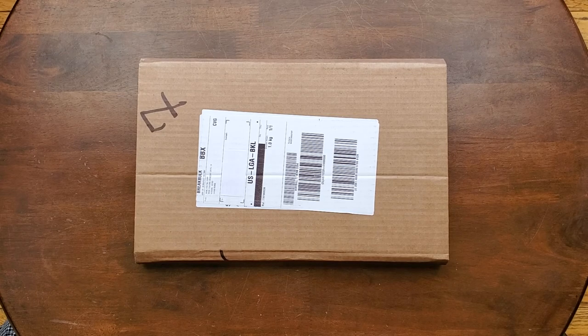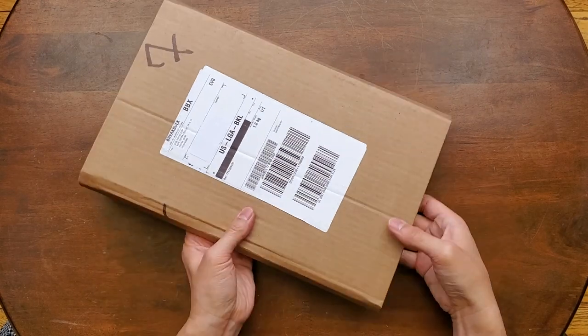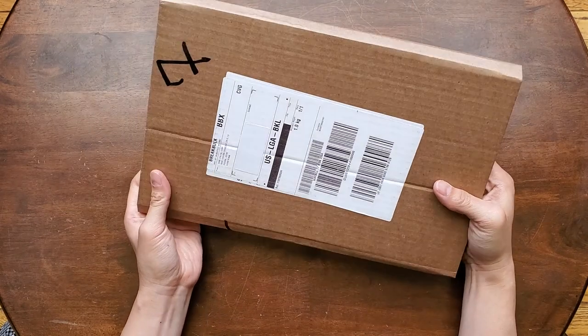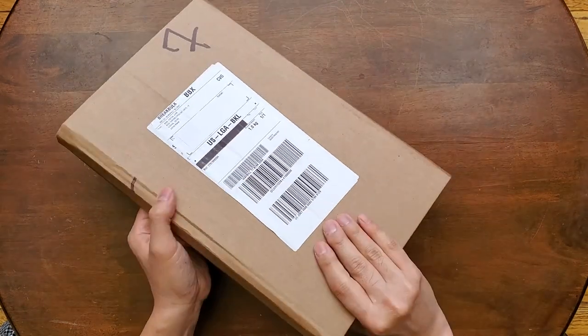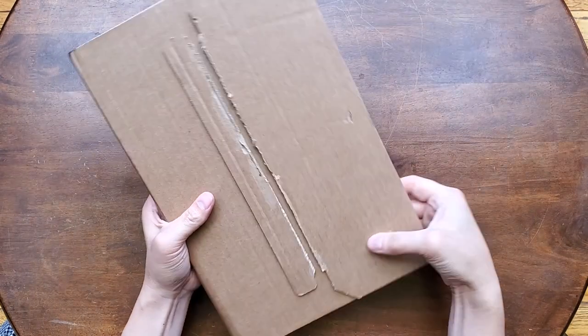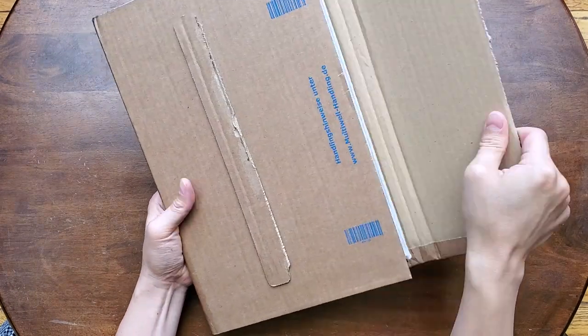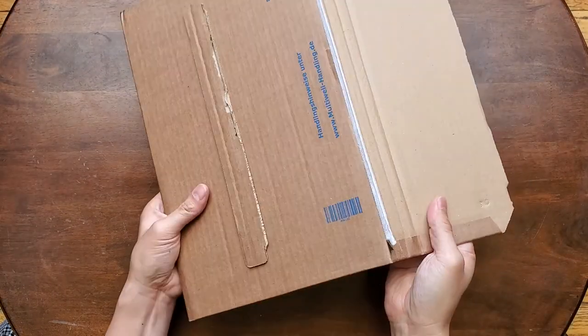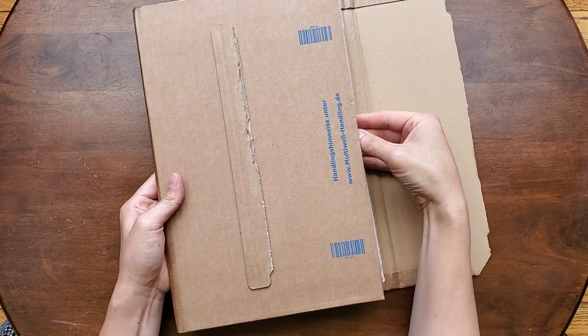A couple months ago, a company named Saal Digital in Germany ran a promotion on Instagram where they're offering a $150 voucher toward one of their professional photo books to photographers who apply. So I thought, what the heck? I submitted an application along with my portfolio, and guess what? I qualified.